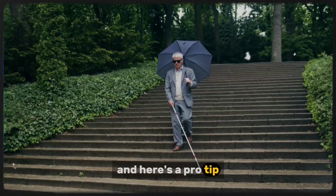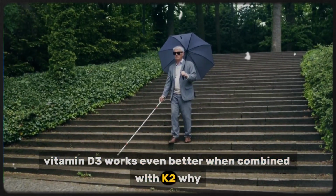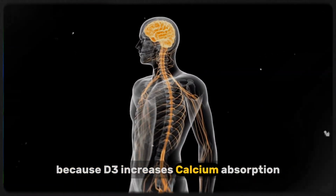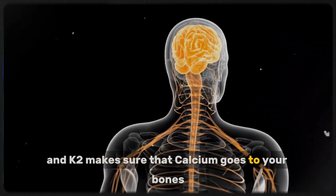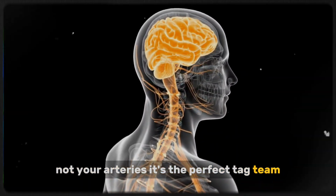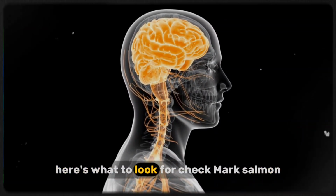And here's a pro tip. Vitamin D3 works even better when combined with K2. Why? Because D3 increases calcium absorption, and K2 makes sure that calcium goes to your bones, not your arteries. It's the perfect tag team. Now, if you'd rather get D3 from food, here's what to look for.